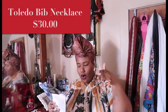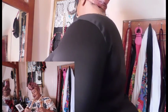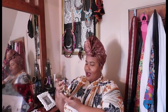Oh, this is so cute. Oh my god, this is so cute. I always wanted one of these. Okay. This is the Toledo bib necklace in gold multi, retailing at $30. I don't know if you guys know this, but I like bib necklaces. I love necklaces. I have a lot of statement necklaces and chokers and stuff. This is so freaking cute. I always wanted one of these. Oh my god. Oh, this is cute. I can't wait to try everything on.